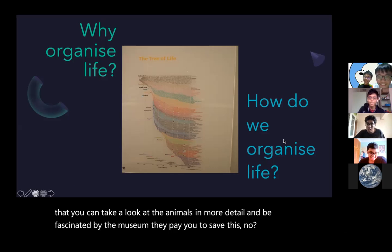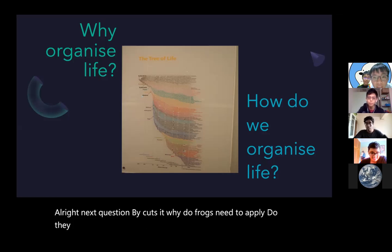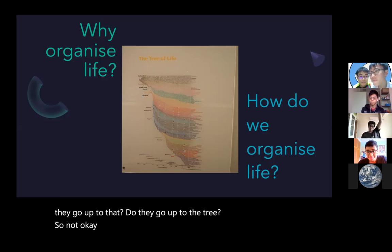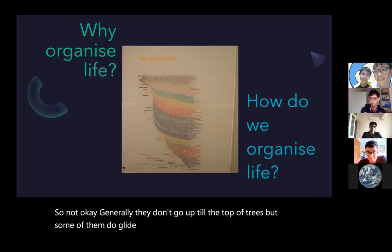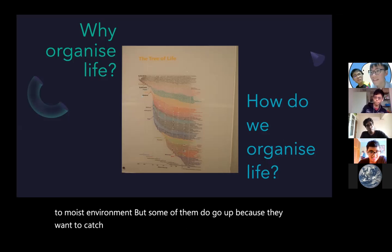All right. Next question by Cursin: why do frogs need to glide? Do they go up the tree? Generally, they don't go up to the top of trees, but some of them do glide because they live close to swamps or moist environments. Some of them go up because they want to catch insects. Some can actually climb on plants, and they have a tongue, right?